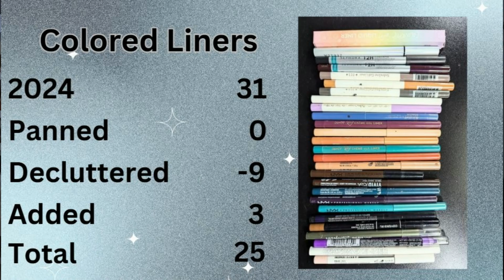I had a whole set of the Odin's Eye colored liners, and I did declutter most of those to a friend because I know that they would get use out of them, and I will not. I did add 3, and 2 of those were from Sephora, and the other one I believe was in that giveaway. So I have a total of 25.